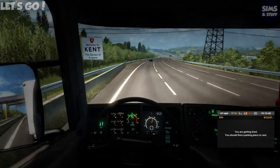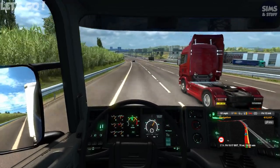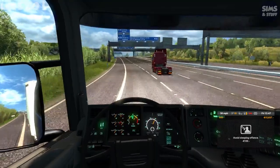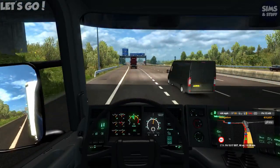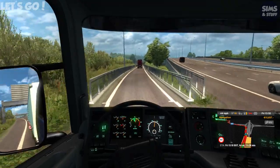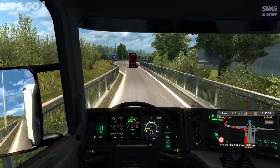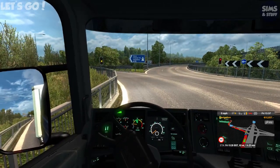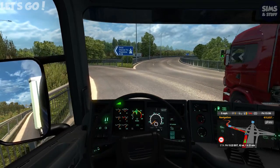I know I'm getting tired. Oh, toll. Well, I've got 70 miles to go. At this rate. Keep left and then exit left. If I find somewhere to pull over, I'm going to have to pull over, I think. That's why I turned off that fatigue thing. Exit left. Keep left. Exit now. Oh, it doesn't like pulling off in second.